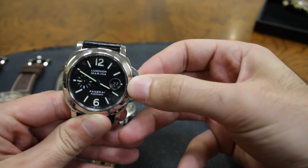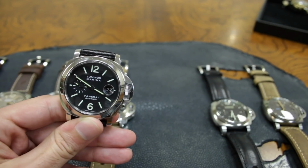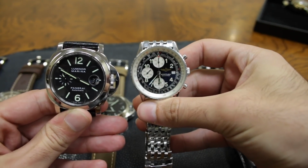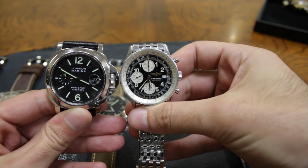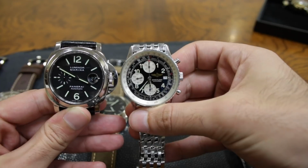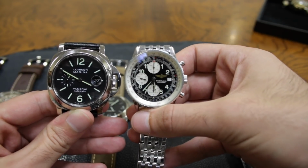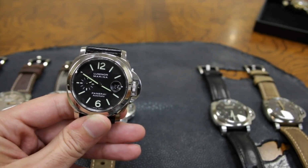This is an older series, the 104, so this uses a Valjoux 7750 movement. Believe it or not, it is the same movement in the Breitling Navitimer that I wore today, although you probably would never believe that. But if you look at the second hand at 9 o'clock and the date window at 3 o'clock, you actually can see some familiarity. Panerai used to take the 7750 and remove the chronograph module from it, which is kind of an interesting decision that they used to make.